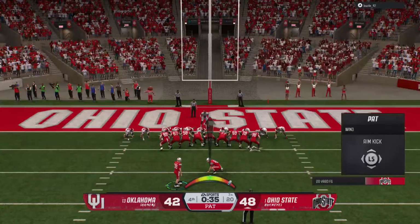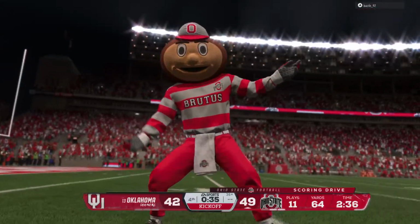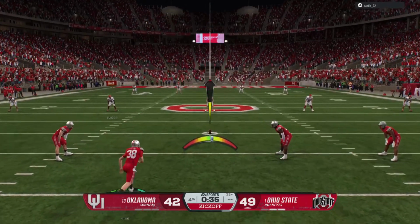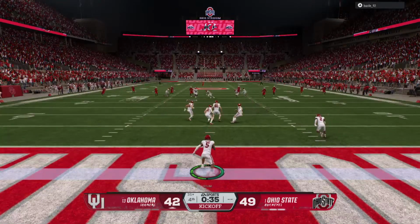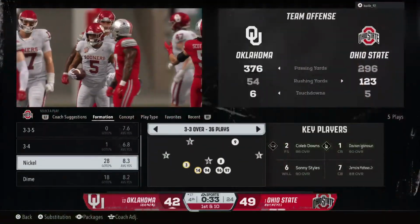They'll try to add to the lead now with the PAT. PAT is up and good. They lead by a touchdown here in the fourth quarter. Got momentum after scoring that touchdown. Now the kickoff team out there to kick it away. Fielded in the end zone. It's Sategna. He'll be tackled at the 17. Strong job by the coverage team.